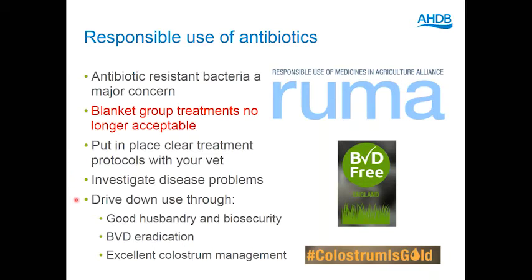And really driving down use on farms where there is persistent high levels of use, through good husbandry and biosecurity and health planning, eradication of BVD. Anecdotally, a number of herds around us have reported that their antibiotic use has reduced significantly since they've eradicated BVD. And then finally, through excellent colostrum management and ensuring that those calves have got the best start in life by getting the antibodies they need from the colostrum from their cows.